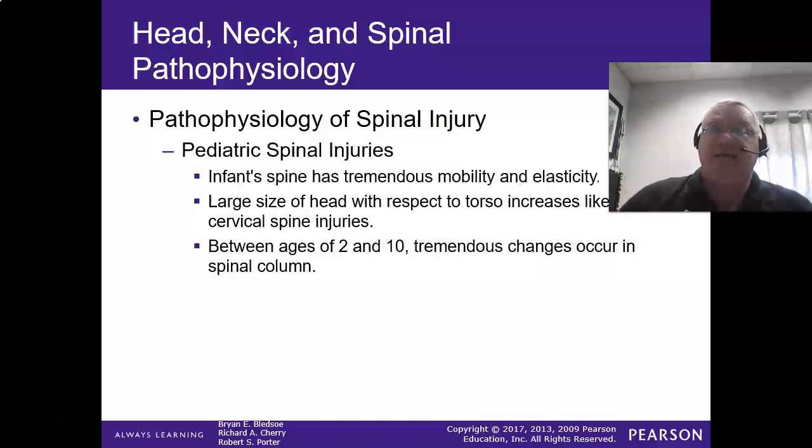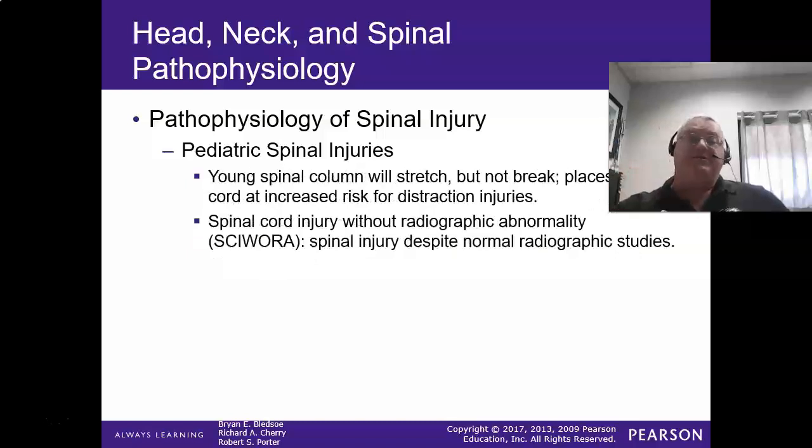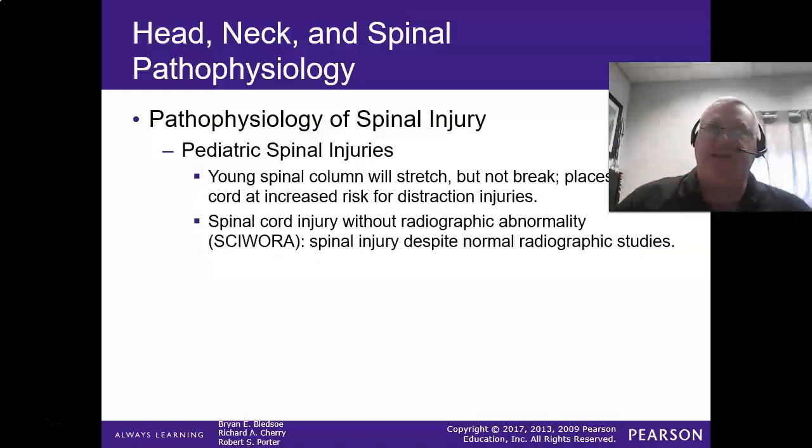Pediatric spinal injuries, again, between 2 and 10, tremendous changes to the spinal cord happen because of that. It has mobility and elasticity, and the larger size of the head, remember, that's the bowling ball. Just remember, it's a bigger bowling ball, and they don't have the muscles. By the way, with your infants, that's why you support the head, because they usually don't have the neck musculature support. It's very floppy. It's very, very dangerous. You can flop the head and dislocate things by not supporting the head. So we always make sure that we support the head in this case.